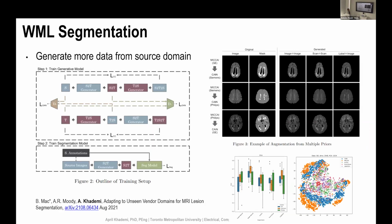Another work that we focused on is that in medical imaging, one of the main challenges we have is annotations. If you can see how detailed these annotations are, it can take up to half an hour to do one volume. So getting a lot of data can be tricky. And this is particularly a problem if, let's say, I train my algorithms on a Siemens scanner and then I want to go and test it on a GE scanner, for example.